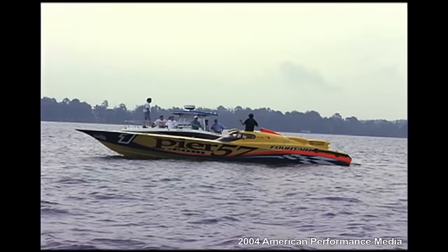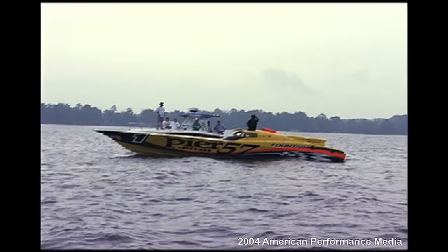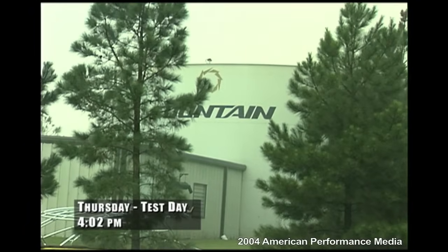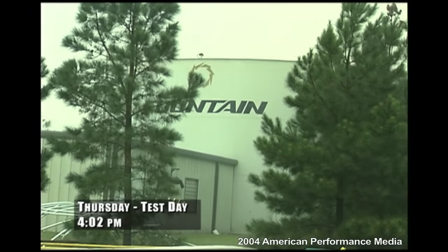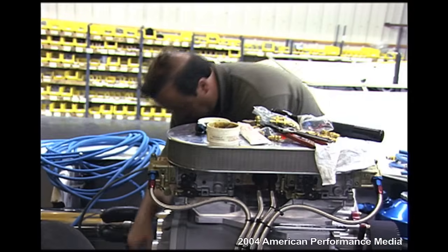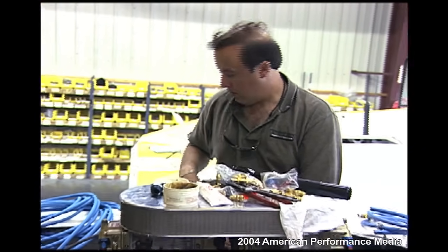Fountain deems the run moderately successful and instructs the Pier 57 crew on additional modifications to get the boat ready for tomorrow in case it's needed. Back in the shop, isolating and correcting all the gremlins in the new boat is taking longer than the team anticipated, sacrificing valuable testing time on the water.